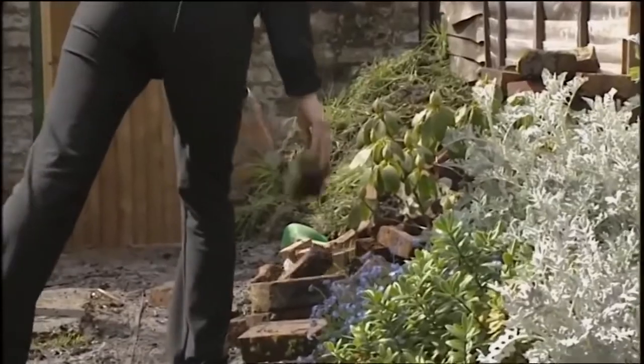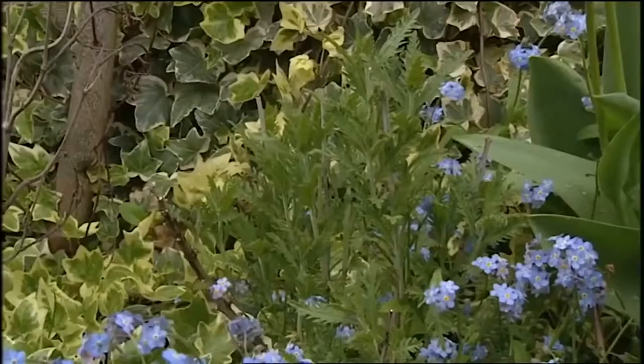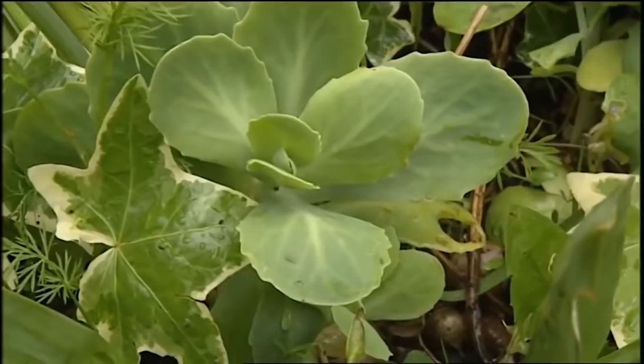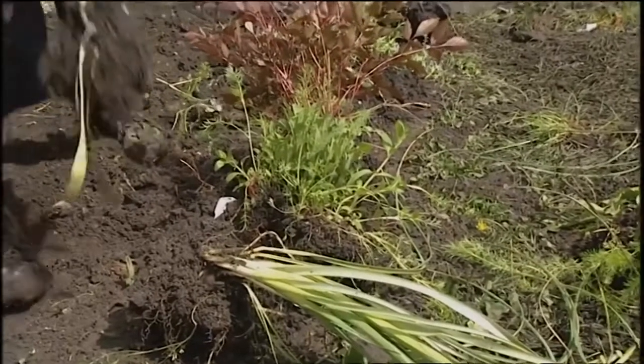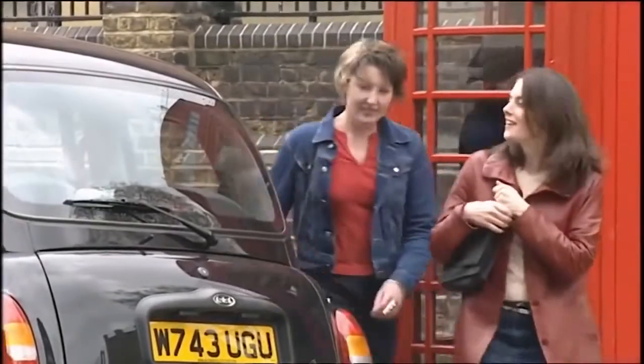Lisa's clearing everything out of the old border while I make a holding bed. Some of what we take out can be included in our new planting scheme of low-maintenance, sun-loving plants, which we're going to go off and choose. So that's a keep. When the gardening gets tough, the girls go shopping.